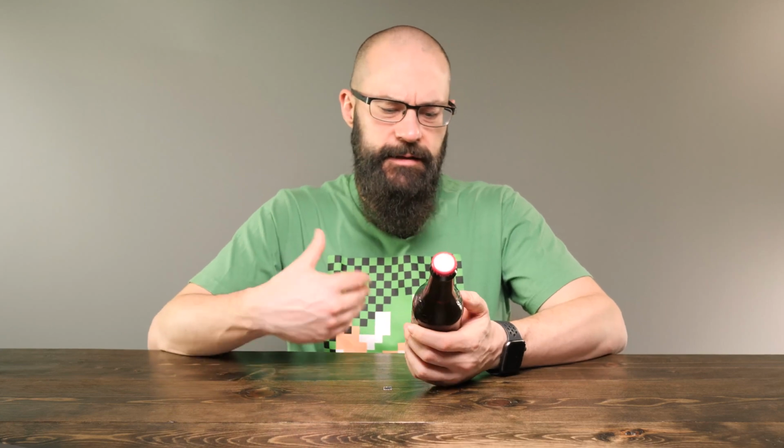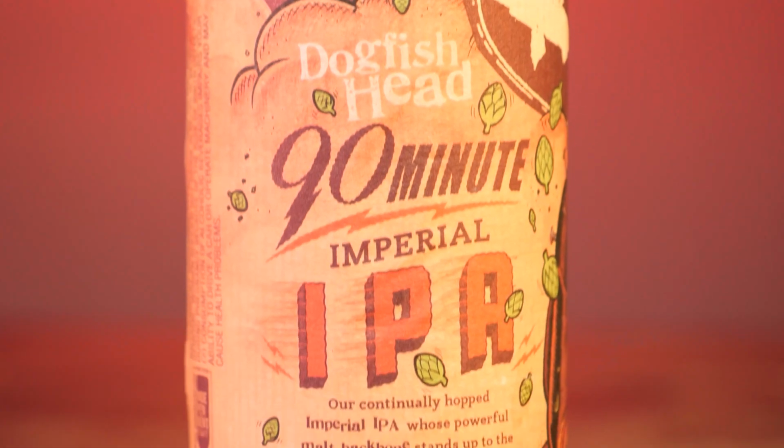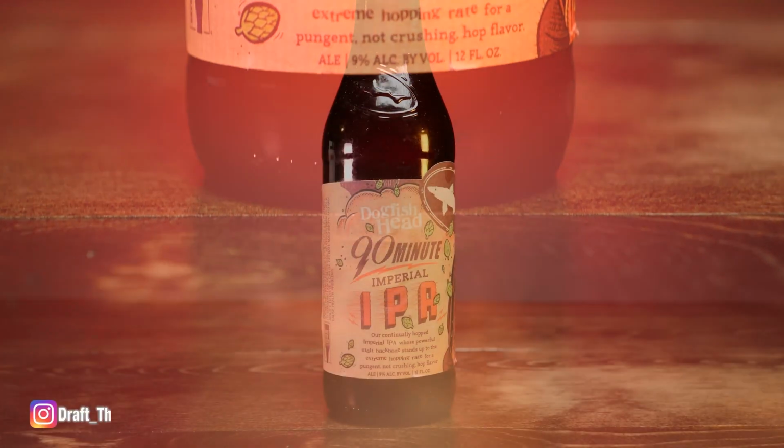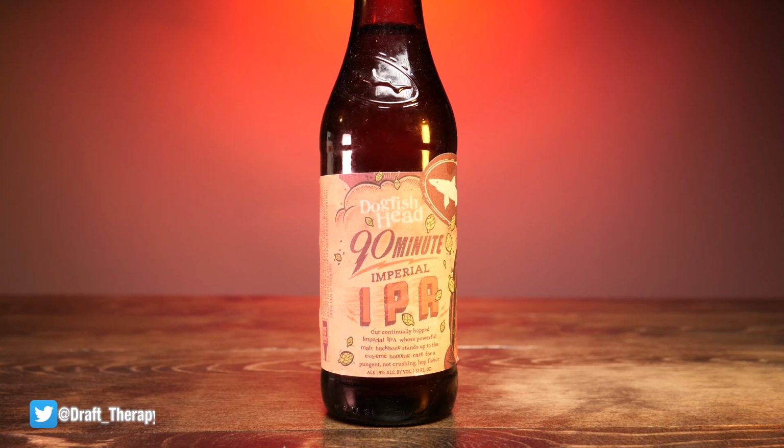So let's take a look at the label here. They just recently redesigned this, or at least I think that they have. It may have been a little while, but anyways, it has the Dogfish Head symbol, the shark, and it says Dogfish Head 90-minute Imperial IPA, our continually hopped Imperial IPA whose powerful malt backbone stands up to the extreme hopping rate for a pungent, not crushing hop flavor.